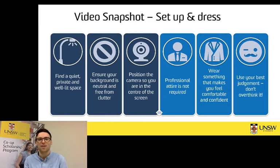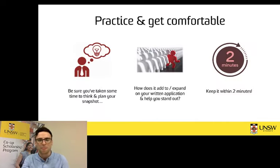The purpose of this is not what you can wear. It's about how you can show your personality and make yourself stand out a little bit from the other candidates. Just expand on those application questions. So really, just use your best judgment, and it's not the biggest focus of this, so don't get too caught up on it. Now, the actual content of the video snapshot.